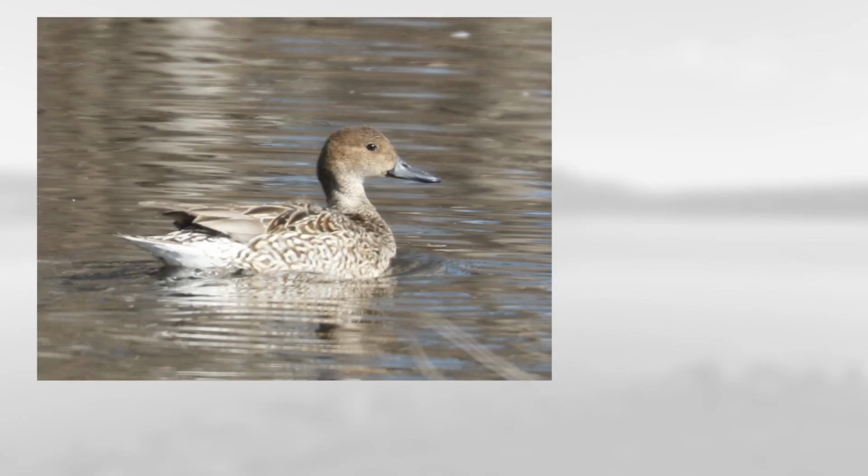First up we have this one, and it's a female, so the plumage isn't too helpful here, but we can see it has a bit of a long neck. It's not extending it as much as it could be, but it looks somewhat long. It also has a pretty plain face and this gray bill, and just kind of an overall elegant shape to the head. It also has a slightly long pointed tail, and that makes this a northern pintail.